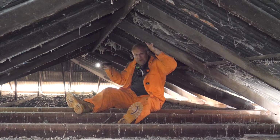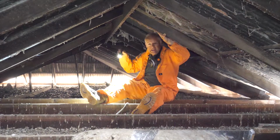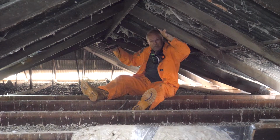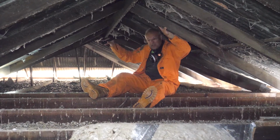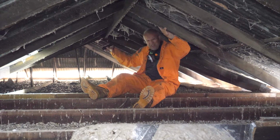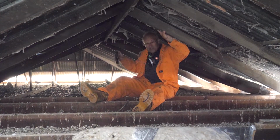Once we've finished meshing off the outside so the pigeons can't get in anymore, then we'll actually come up here and clean all this out and get rid of all this mess. And you won't be able to see it on camera, but just over here I can see cockroaches at the side living in this. So not only have you got the pigeon poo, you've got other pests living in the mess as well. So it really makes a lot of sense to stop this.